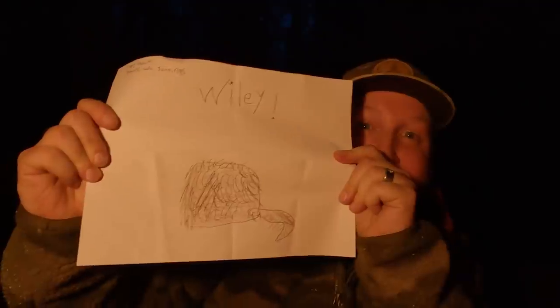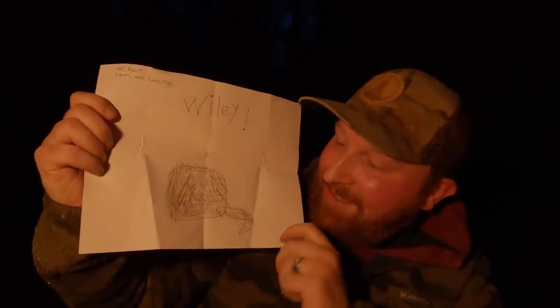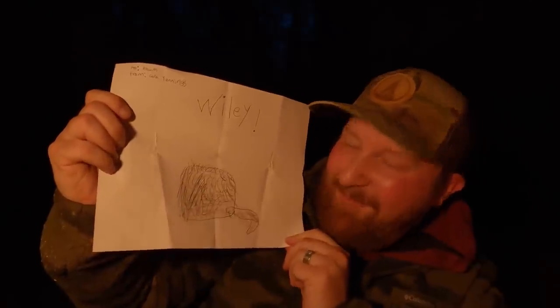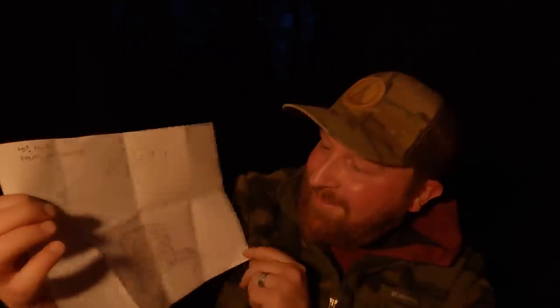All right, last but not least, we've got another letter. Oh, it's a drawing. Oh, that's right. This is from Kara Jennings. She made me a nice drawing. She made me an awesome drawing. And it is Wiley! I really like this one. It kind of shows all his little ferociousness and how wild his wily hair is. Good job, Kara. That is awesome. Thank you so much for that. I'll be putting that on the wall.